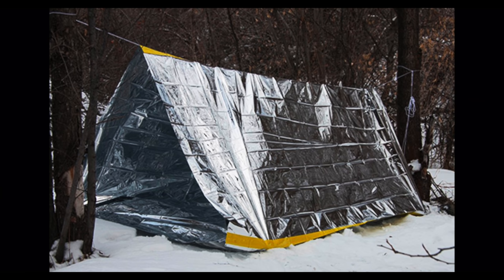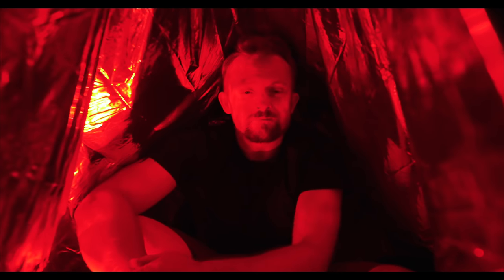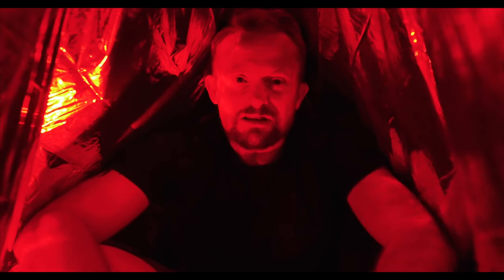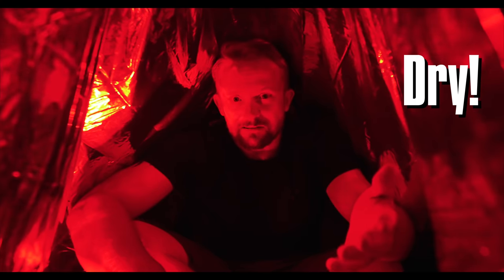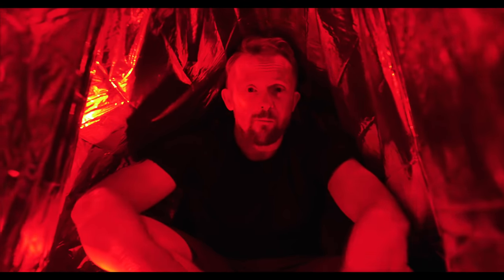Something else to keep in mind with Mylar. Let's say that there was snow on the ground and I had this shelter, I set it up, and I crawled inside. Because there's no insulation here, all of that cold would come up through the material and I would get cold. It would limit the performance of this shelter. Anytime that you're using a Mylar product, you need to think about what is underneath you. What is going to protect you from the cold ground? Because the cold will seep up. Now in this case, we have all the fallen leaves out there, so I do have some natural insulation underneath me. If there was snow on the ground, I would have to do something about it. I would have to find some insulation.